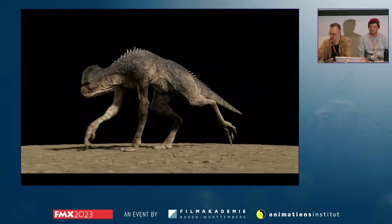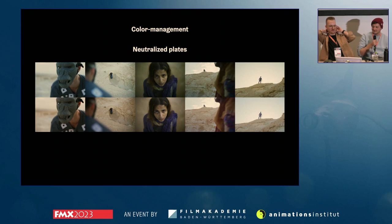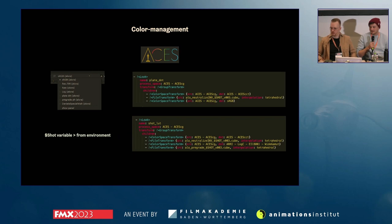Yeah, right. Enough about muscles. Let's talk shots, especially in shot ingest. First, what we did is neutralize all the plates. So we brought them together a little bit color-wise, so we later had an easier job in lighting. And we built some neutralized grades, or inverse neutralized grades, as a lookup table for these to feed our later own OCIO config.